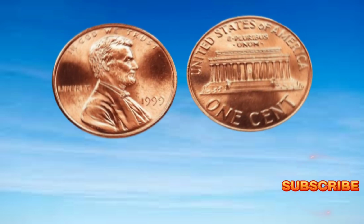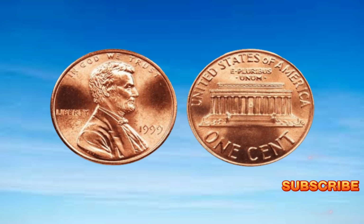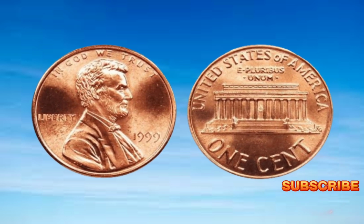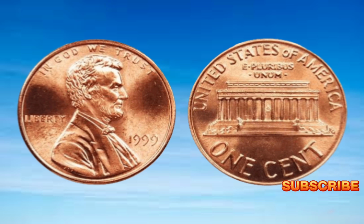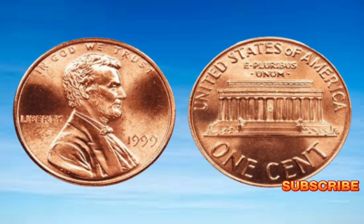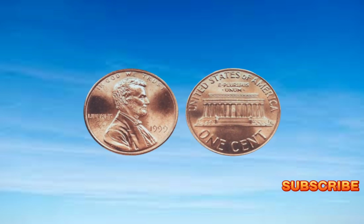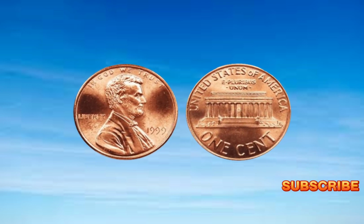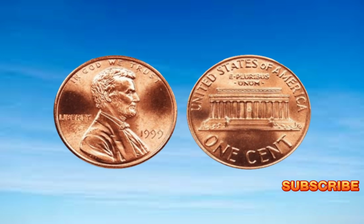Number 2. The 1999 Lincoln 1-cent coin penny is a relatively modern coin, but like all U.S. pennies, it carries a rich history and a symbolic design that links back to American values. The Lincoln penny, first introduced in 1909 to commemorate the centennial of Abraham Lincoln's birth, remains one of the most iconic coins in the United States.